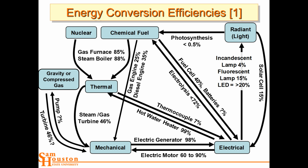This is the same efficiency chart we've been using this part of the course, but I've added one thing here that's new, and this is going from mechanical to a storage medium. So you can pump water uphill, and you're essentially storing it with gravity. So you're increasing the potential energy of that water by pumping it uphill. And I thought, that sounds like a potentially good idea. Has that ever been done? Yes, there are pumped hydroelectric plants. So that's pretty interesting.